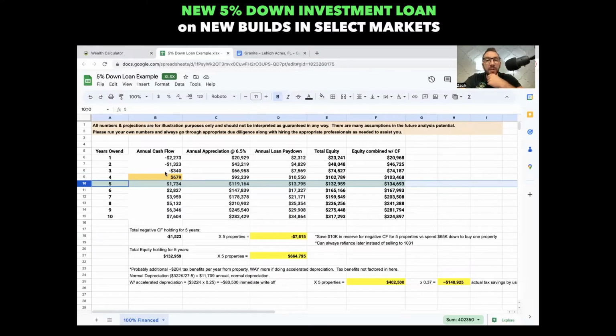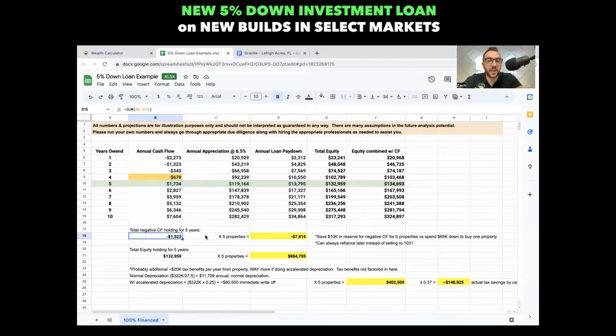to appreciate well, let the loan be paid down, and have a significant amount of equity where you can either sell in 1031 exchange into other properties and grow your portfolio dramatically and get that exponential infinite return because you just recycle your capital. But after 5 years, if you held one property, you'd have roughly $1,500 of negative cash flow. Let's say you were able to qualify for 5 of these properties and maximize your lending capabilities.